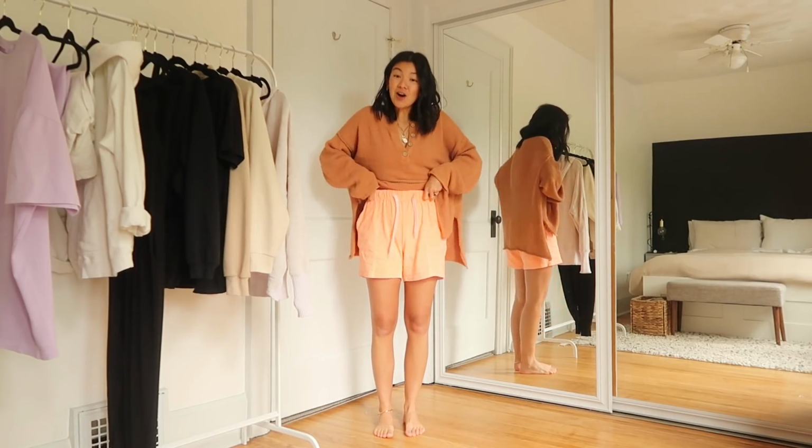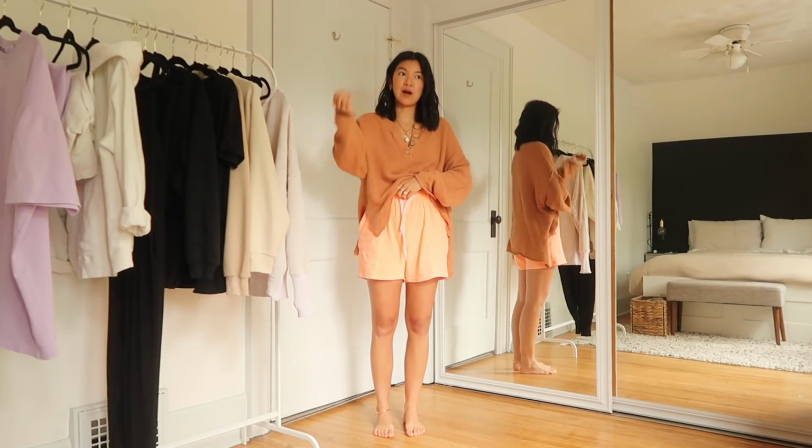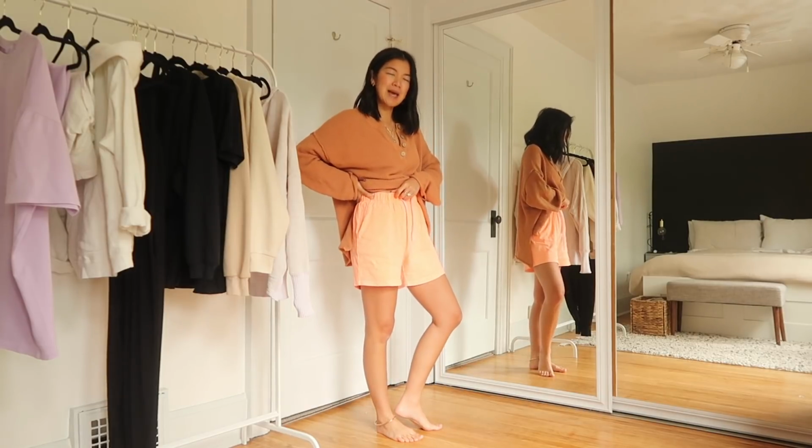So anyways, these are from Friends of Jenny. Friends of Jenny is a Canadian site that carries a bunch of different brands, and they are kind enough to gift me a couple things from this haul. This one being one of them. I think they're called the Pamela short.